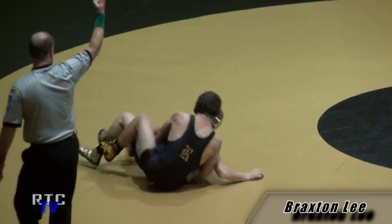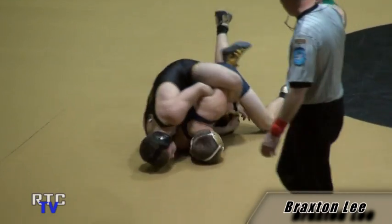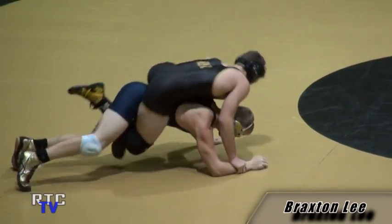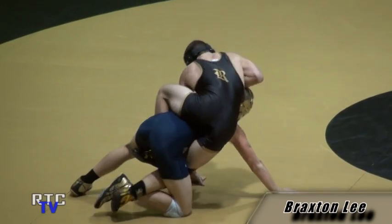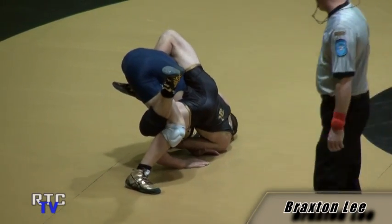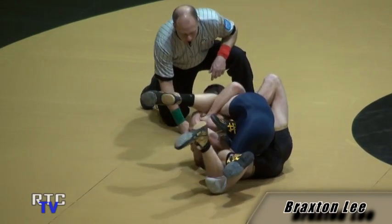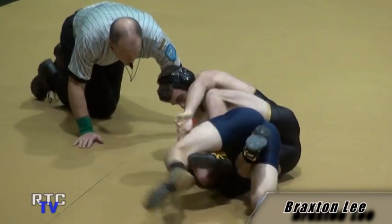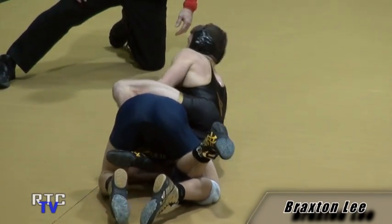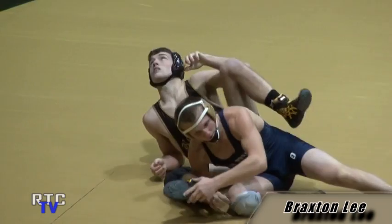Braxton Lee, finally scores his takedown, goes up 2-0, throws in the legs. Looks to be a little high, could be in danger here. Braxton likes to ride legs, he's comfortable in this position. Close to near fall position, but referee says no. Does not get the shoulders cleared to a 45 degree angle. Is very close again as time runs out of the first period. Braxton up 2-0.